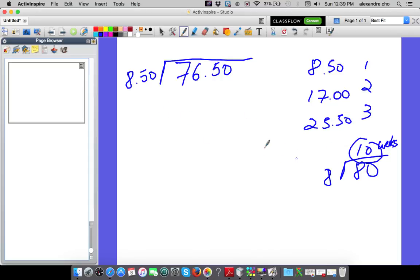So we already know our answer is C, so let's just prove it with work. So move it twice, that becomes 850. And inside you're going to move it twice, so 1, 2, that becomes 7,650. And how many times can this go into that?